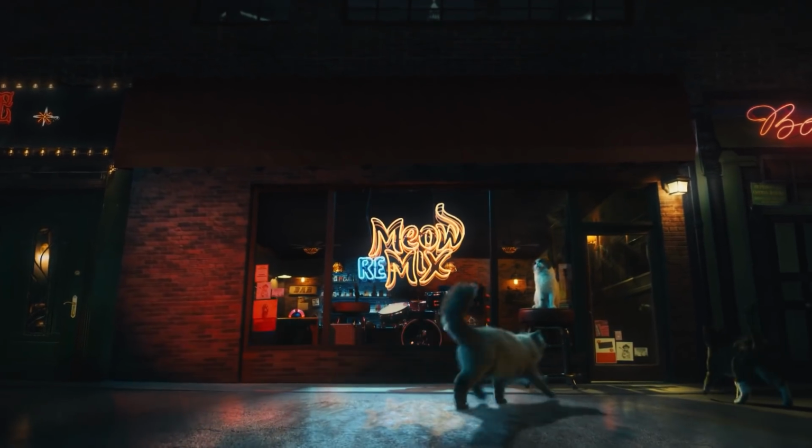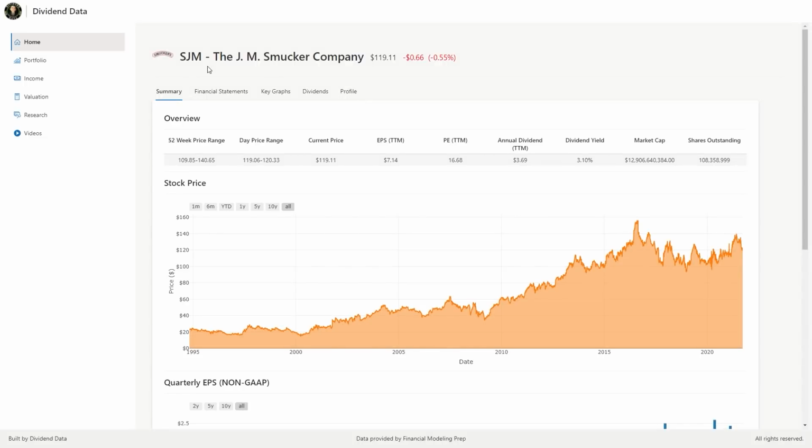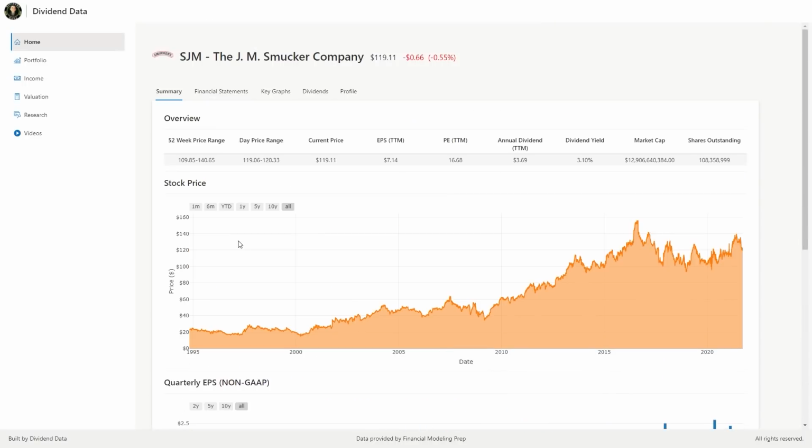So now that you have a good idea of Smucker's business, let's take a look at their financials. To do so, we're going to be using the website that I've been building. It's not yet released, but I've been working on it a lot and will be sure to make it known when it launches. SJM stock is currently priced at $119.11 and valued just below $13 billion.